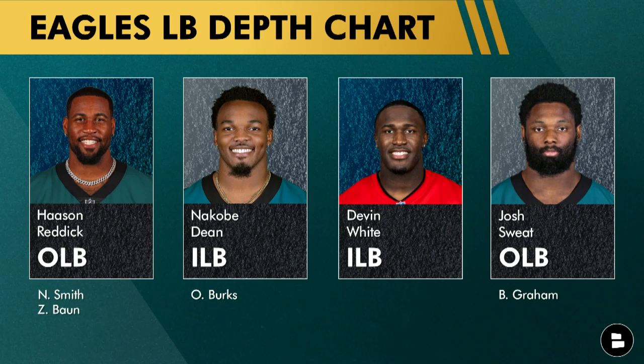What we do know amidst this is that Nakobe Dean, Devin White, Oren Burks right now are the three linebackers. They're the inside off-ball linebackers. Absolutely love the addition of Devin White. I think the analytical nerds are going to find out the hard way that Devin White's a really solid player.